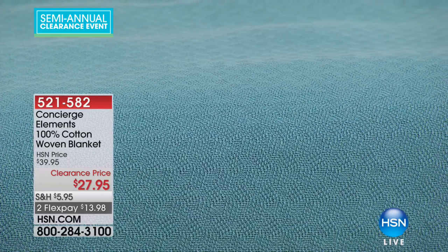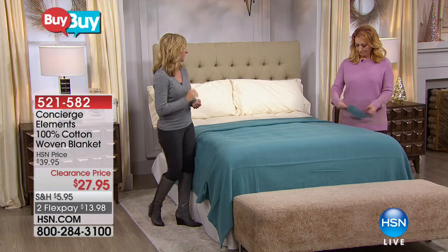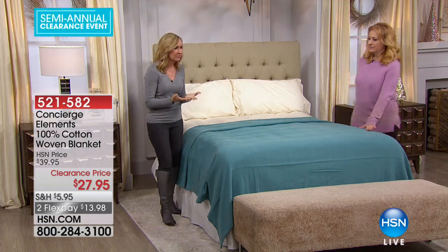Right. I see a lot of cotton blankets out there that are just such inferior quality. This is such a really great time. What is it? Normally it's $40.